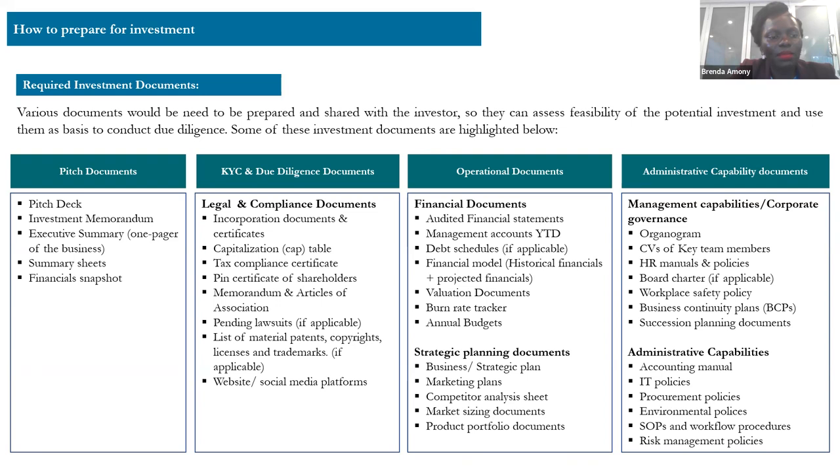Investment memorandums, executive summaries and summary sheets, including a financial snapshot. So that when you're having an introduction meeting with investors, this is what you prepare for them, and they have an understanding of who you are as a company.